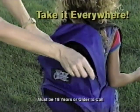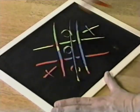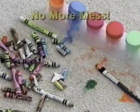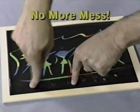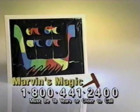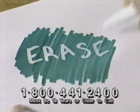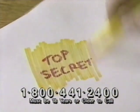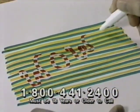You can pack it anywhere. Use it by the pool or in your seat. Marvin's magic can't be beat. It's art for anyone at any time. And remember, no crayons, no markers, no mess. Like finger painting with magic, and there's no messy hands. But wait, you'll also get Marvin's amazing pens. Invisible, erasable, absolutely amazing. These pens reveal secret messages and super surprises. They even change color right before your eyes.